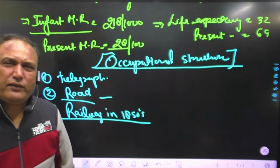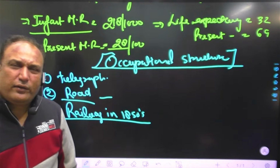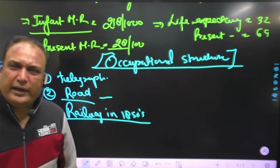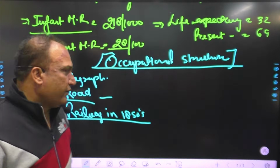The railway affected the structure of the Indian economy in two important ways. On the one hand, it enabled people to undertake long distance travel.